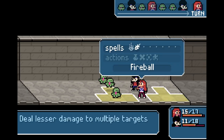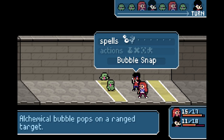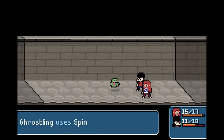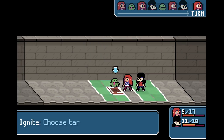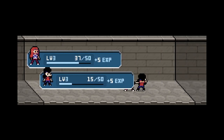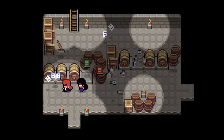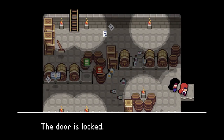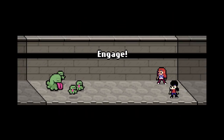Can we swap turns or something? I don't think so. Okay, that's not too tricky. Oops. Ba-doop. Oh, I can't go this way. Oh, the door is locked. That's probably the way we come back once we've been through here. Oh, there's a big one.